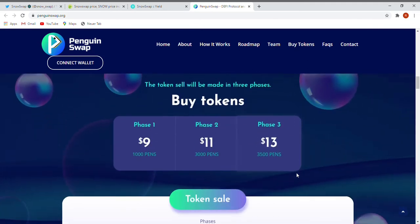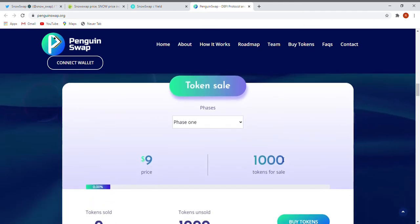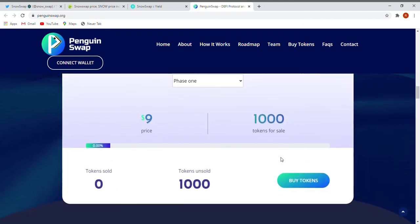So, the token sale will be made in 3 phases. First 1,000 tokens at $9. Phase 2, $11 each token, 3,000 will be available, and phase 3, $13 each token, 3,500 PENS will be available. So the token sale, there you can buy them.